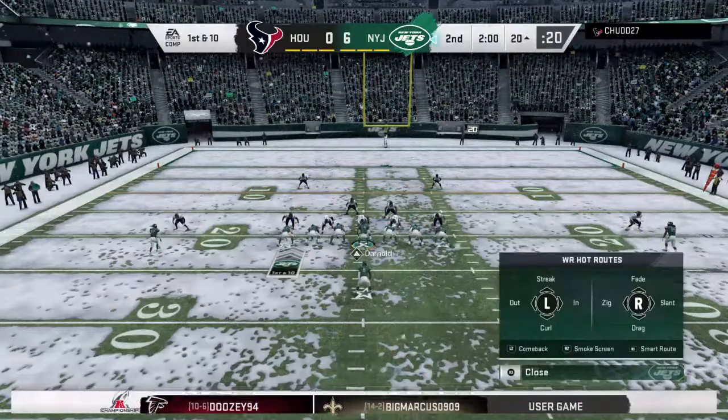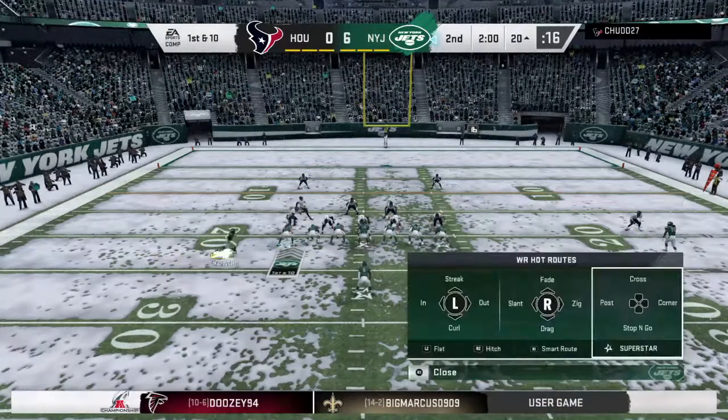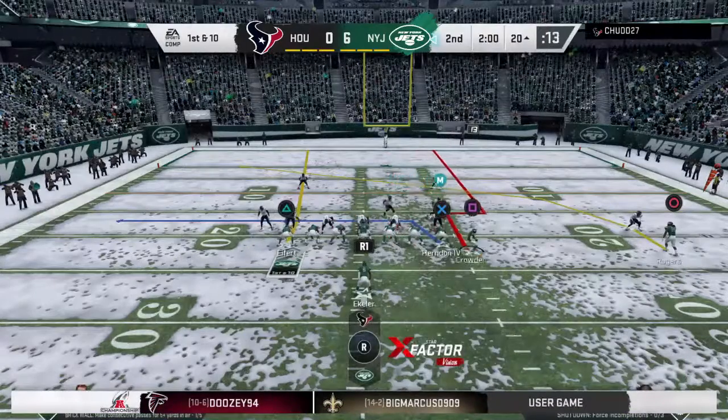Hey, D-line, let's get in there. Let's get in there. Motion, I got one. Hey, Haywood.